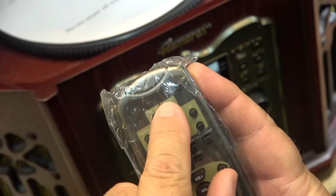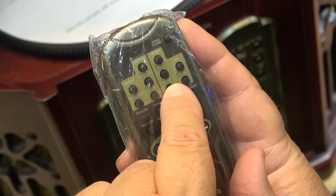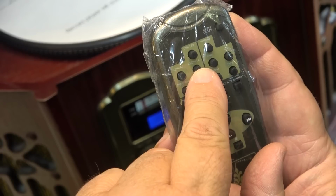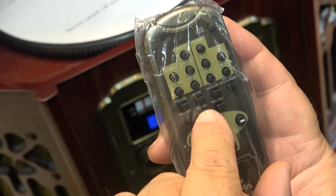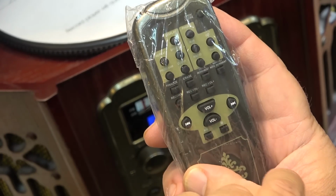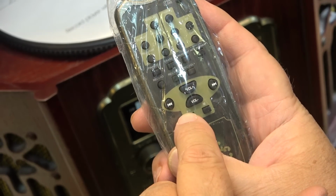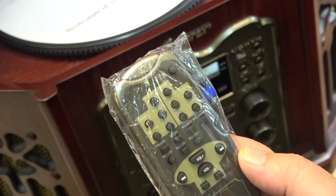You can select your input, open and close the CD drawer, select your input: phono, auxiliary, radio, tape, or CD, change the display, shuffle, play, repeat, program and clear for programming the playback, finalize, erase, record, record volume down, record volume up, volume down, skip track back, skip track forward, play, pause, and stop. So everything you can do from the front, you can do from the remote control.